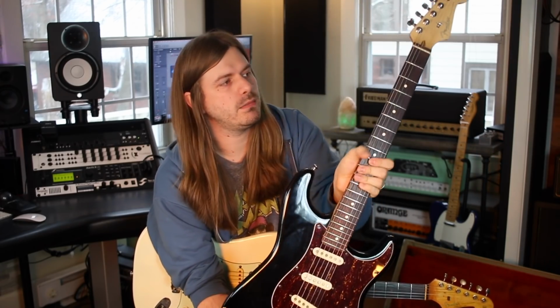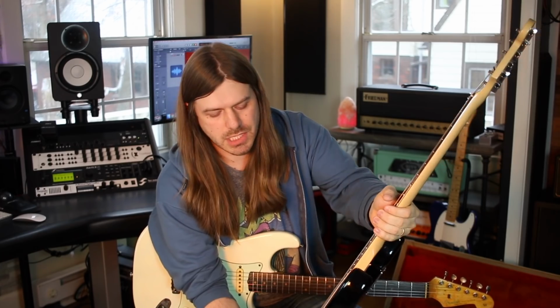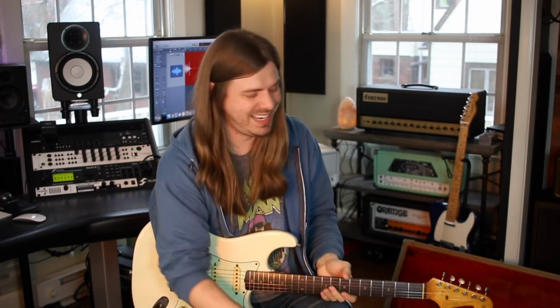It's the 2006 American Standard. So like I said, it's a legit Strat. It has custom shop pickups in it, a tone something or another in it.